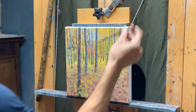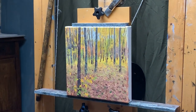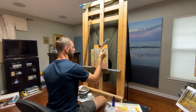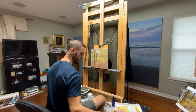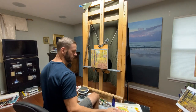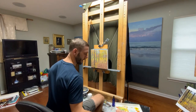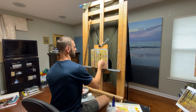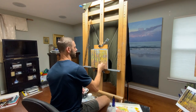Just some random limbs there. A lot of times it's nice to just drag the brush across and not be too much drawn with it. Sometimes the randomness of the mark can look almost a little more natural, especially on the ones in the distance. If you're trying to define something in the foreground that has more attention, you definitely want to pay closer attention to it. But for stuff in the background like this, I'm just trying to capture those marks that are in the trees in the distance there.